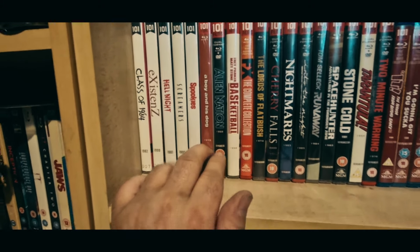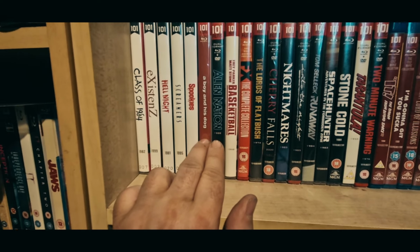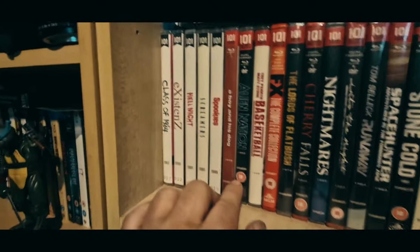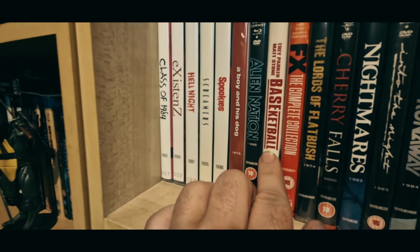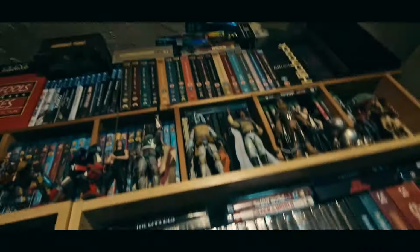Then we've got, in just the regular red label, A Boy and His Dog. Really good post-apocalyptic movie, more of a comedy, though, from 1975. Alien Nation. It's alright. Basketball, one of my top 5 favourite comedies of all time. Love Trey Parker and Matt Stone. I have, as you can see up there, all the South Parks.